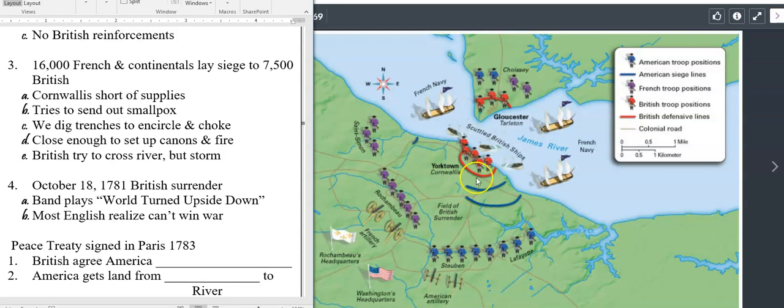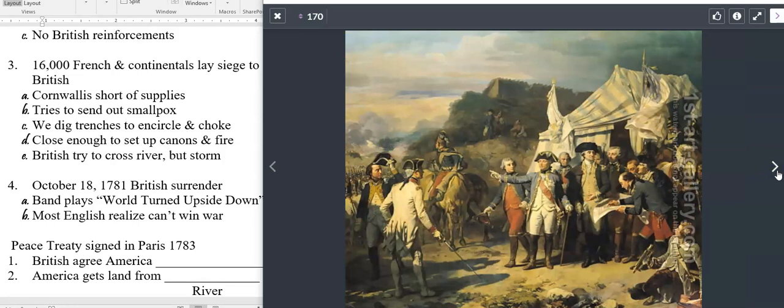The last thing that we had to do is we had to rush the outer defenses, the ditches that the British had dug. It was rather dangerous. When we were successful there, the British tried to cross a river to get away in this direction, but then a storm came. And so on October 18th, 1781, the British surrendered the town of Yorktown.